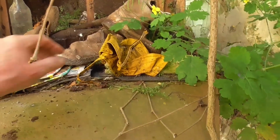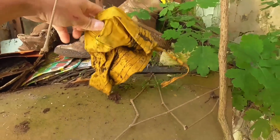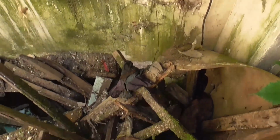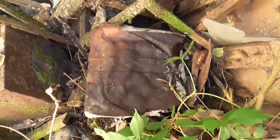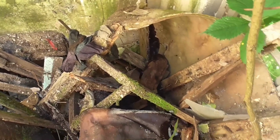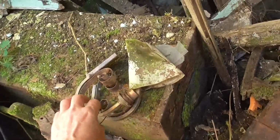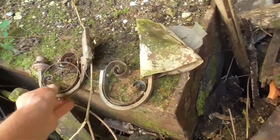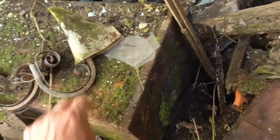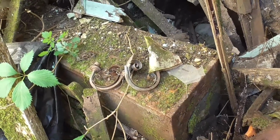A couple of other things I've just found. There's this yellow child's waterproof hat. Plastic, so that's okay. There's a leather seat. There's some chair legs there. So that's an old chair that's rotted about. And I've just pulled out these. It seems to be an old wall lamp, and there's part of the shade still on it. Amazing what you can find.